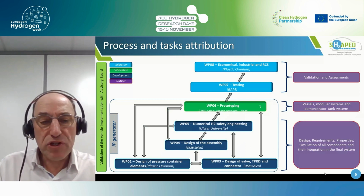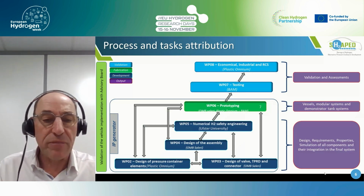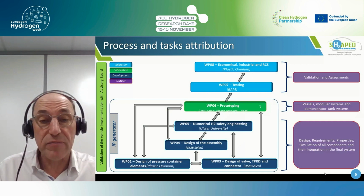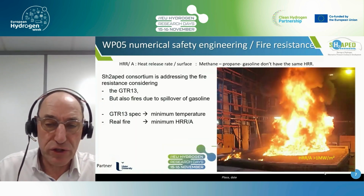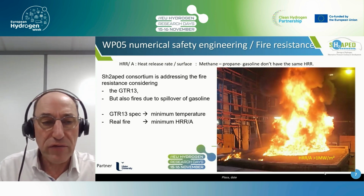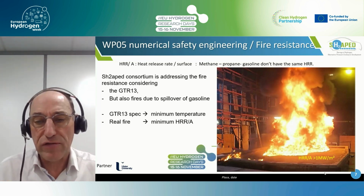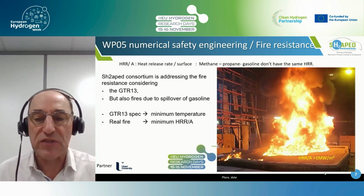The project has been split into several work packages: design of the vessel, design of the valve and components, design of the assembly, but also numerical studies to address the fire behavior, and prototyping and testing at the end. So let's look at these work packages. The first one is the fire behavior, and the consortium addressed the first issue with the fire behavior, because between regulation and real fire situations on the road, we can have a big difference. And the big difference is in the heat release rate on A. So HRR on A means heat release rate on a specific surface.